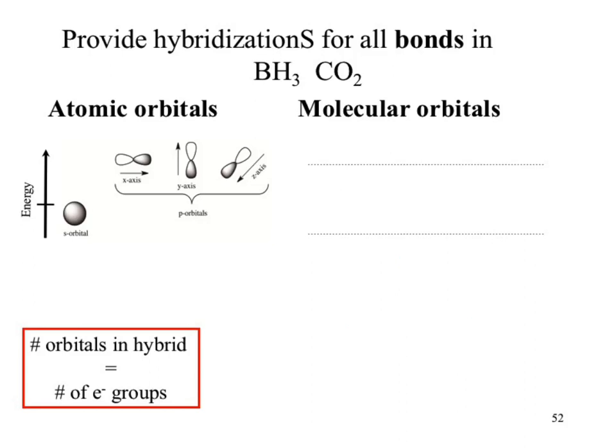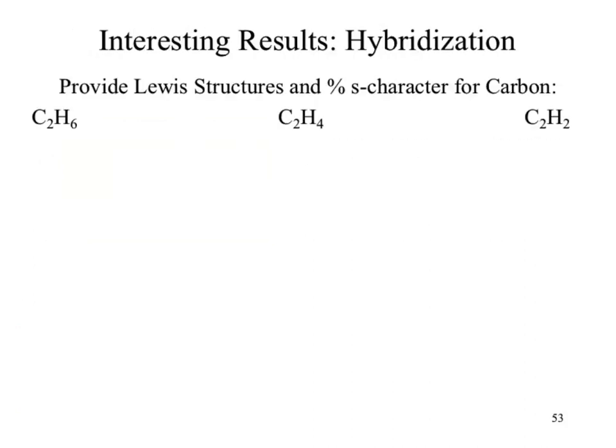Okay, some interesting results of hybridization. If we were to draw out Lewis structures, do I have nice pictures? I don't have nice pictures. Okay, but you could draw out Lewis structures for these. Are you guys ready? I heard a kind of a yes. Okay. We are ready. 3, 2, 1, draw the Lewis structures.